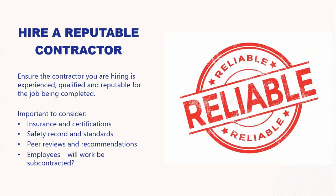On top of their skill in that particular thing, other important things to consider are insurance and certifications for roofing, safety record and safety standards that they have in place, peer reviews and recommendations. If you haven't personally used them, but you know somebody that has, just getting feedback on their experience, as well as an understanding of their employees. Are their employees going to be the ones carrying out the work, or is the work being subcontracted? Just getting that transparency and information upfront.